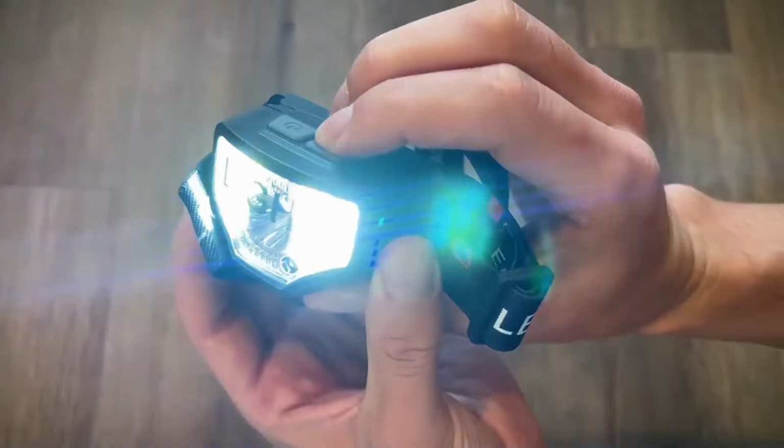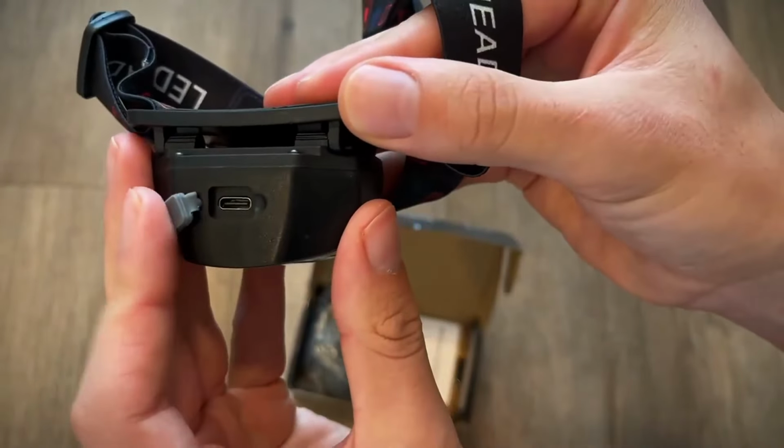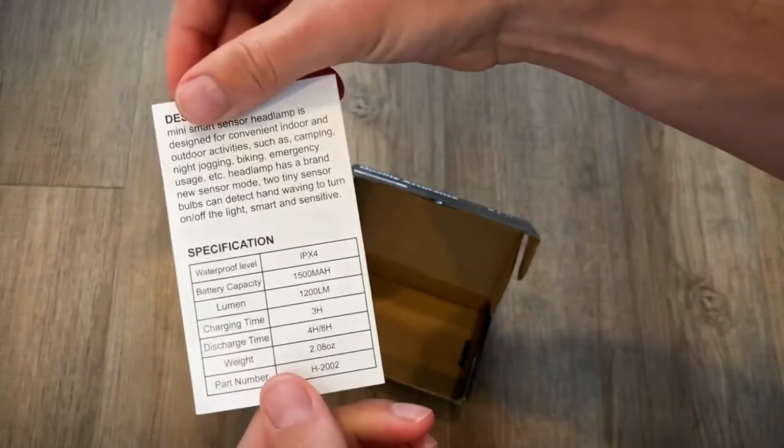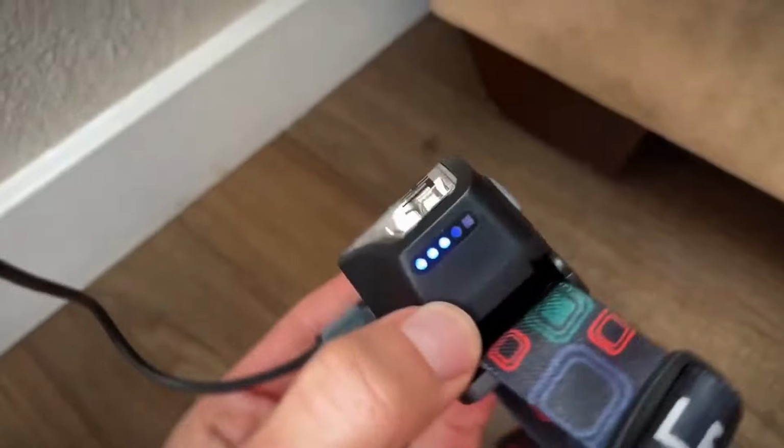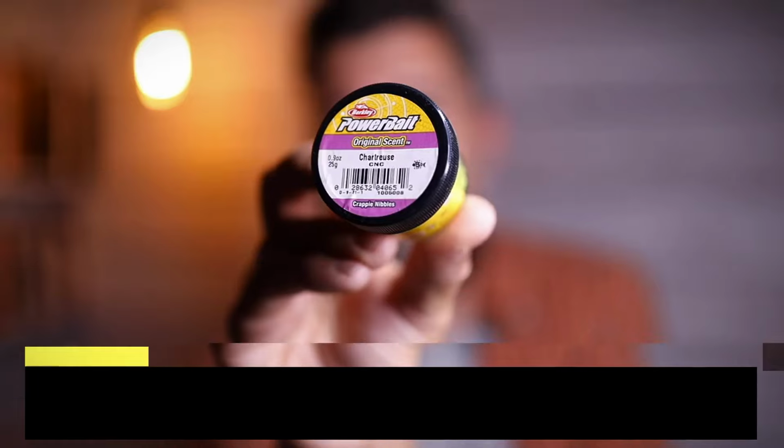The headlamp features a battery indicator, helping you keep track of usage and ensuring you're never left in the dark. Perfect for fishing trips, camping, or night hiking, this headlamp combines power, versatility, and reliability, making it a valuable addition to your gear. Number 9.